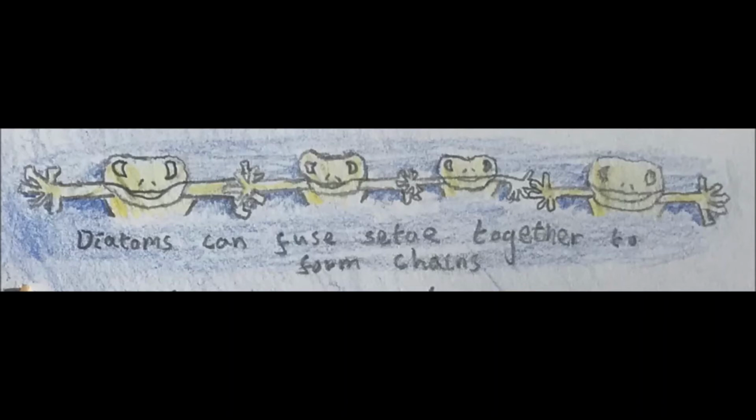Some gecko diatoms, however, have setae that are positively charged, and some gecko diatoms have setae that are negatively charged. This means while setae on the same gecko diatoms don't necessarily stick together, setae can adhere to differently charged setae on other gecko diatoms. In this story, this allows gecko diatoms to form chains, although if there are other reasons gecko setae don't self-adhere, this may not work, but I hope you still enjoyed.